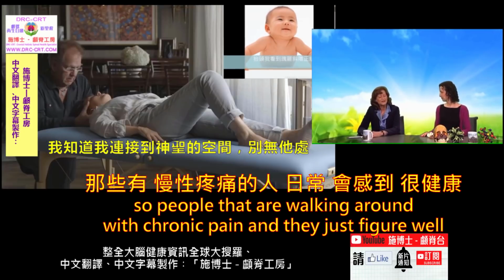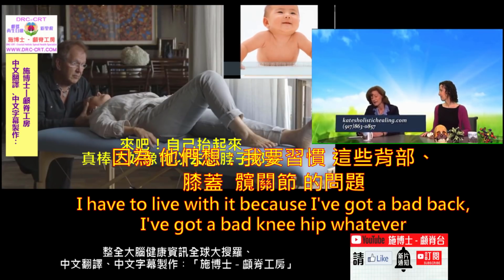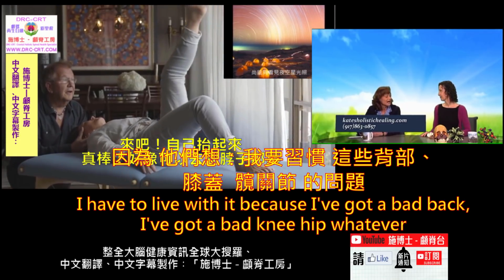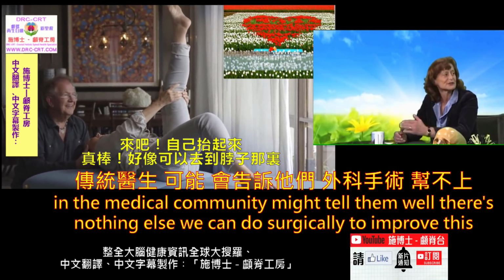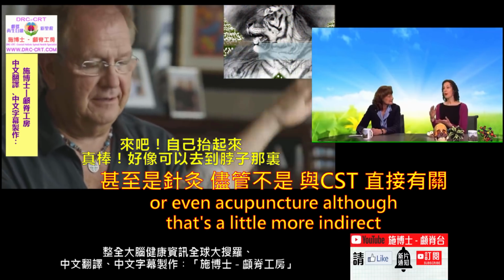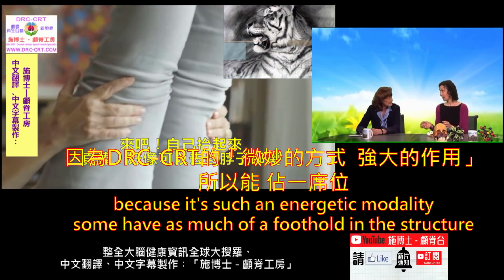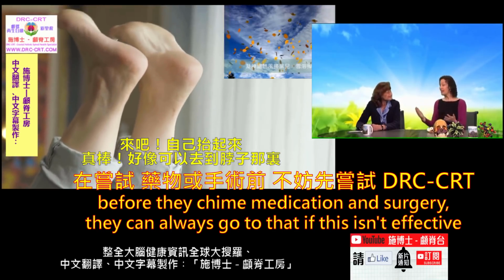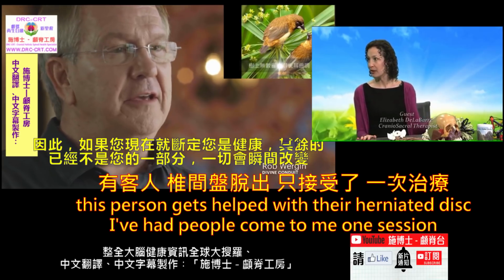So people that are walking around with chronic pain, and they just figure, well, I have to live with it because I've got a bad back, I've got a bad knee, hip, whatever. The medical community might tell them, well, there's nothing else we can do surgically to improve this. Actually, what I'd love to see is for people to try something like this, or even acupuncture, although that's a little more indirect because it's such an energetic modality. It doesn't have as much of a foothold in the structure. Medication and surgery, they can always go to that if this isn't effective. But this person gets help with their herniated disc.